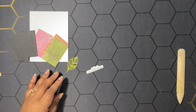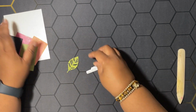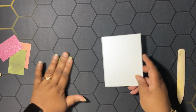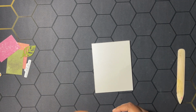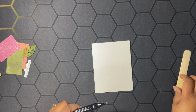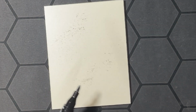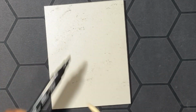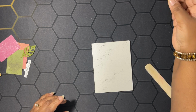Then we are going to get some Basic Black Stampin' Blends, not Stampin' Write, the Stampin' Blends. And I'm going to use the brush tip. Hopefully I have enough ink in here. And I want to just add some splatters onto this card base. Just like that. Just a little.